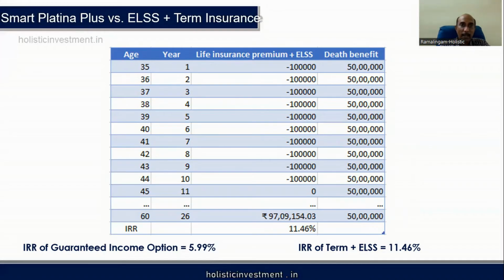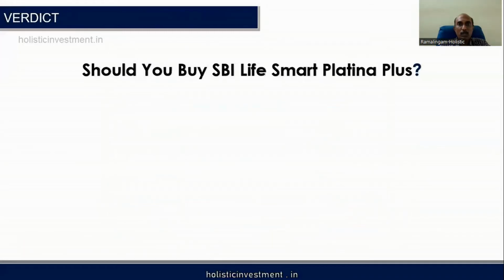11.46% return. That way, SBI Smart Platina Plus seems to be not a worthwhile investment to consider. Why? Because it is not giving you a long-term return. It is giving you a return similar to your FD return. It is giving you less than the post office time deposit return. It is not giving you an inflation-beating return.